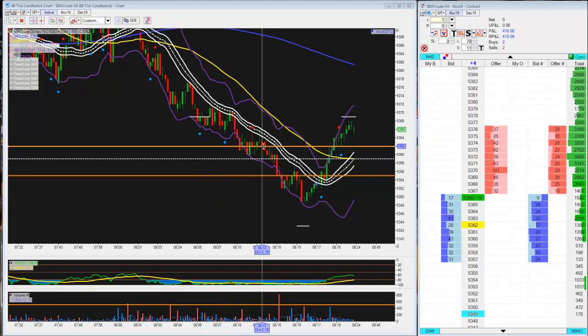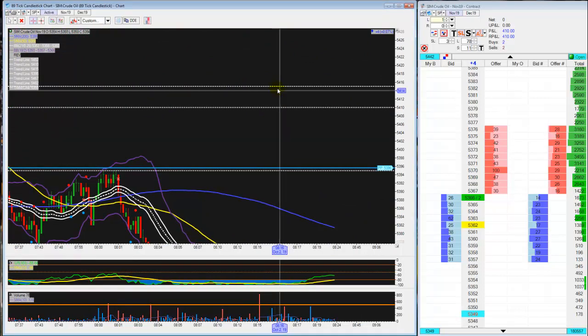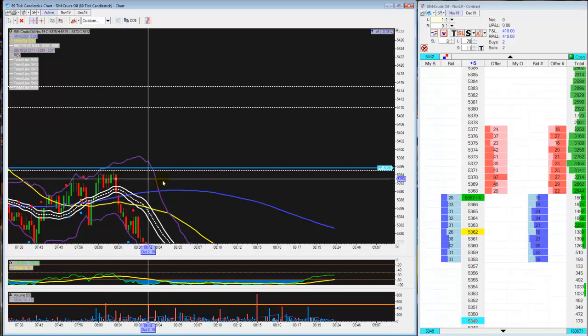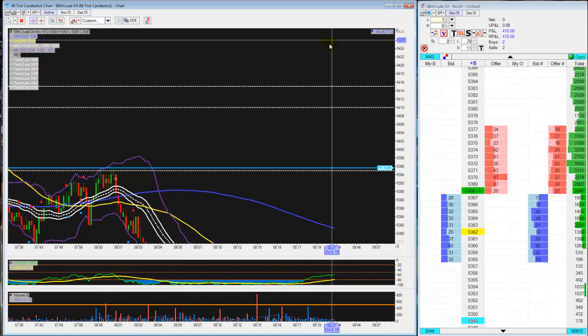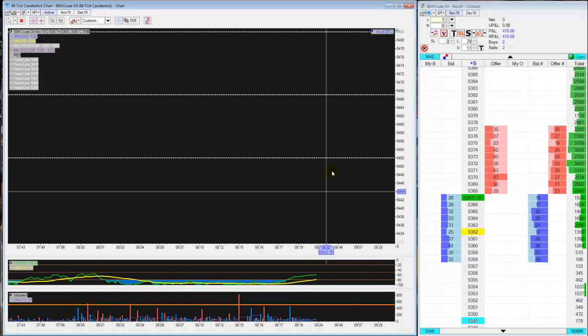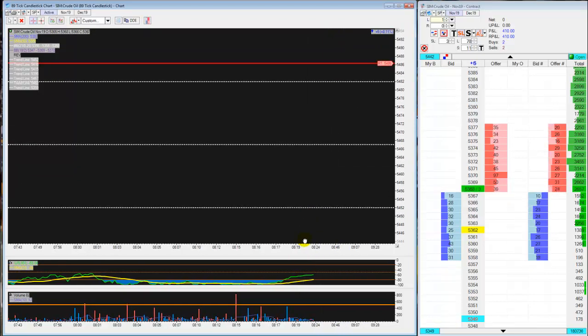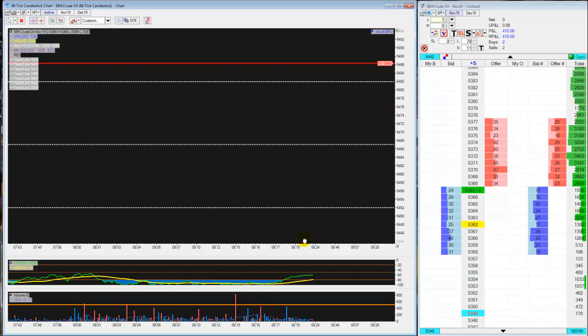So horizontal lines is usually a prior support or prior resistance area. This is usually a higher volume line. And so you see high volume up here. By the way, we hit this like 3 or 4 times. So expecting one more push down and then maybe it goes back up. And we see another area of prior resistance, which became a prior support, became resistance.